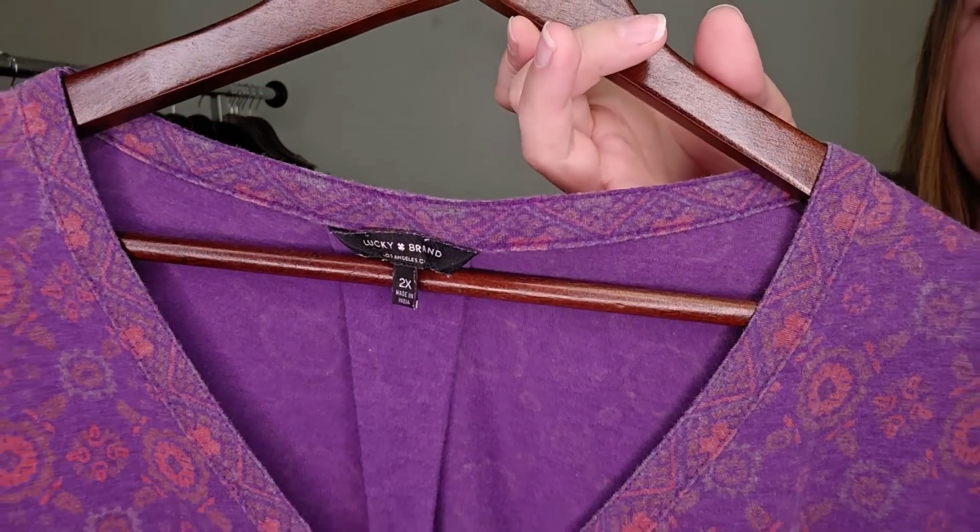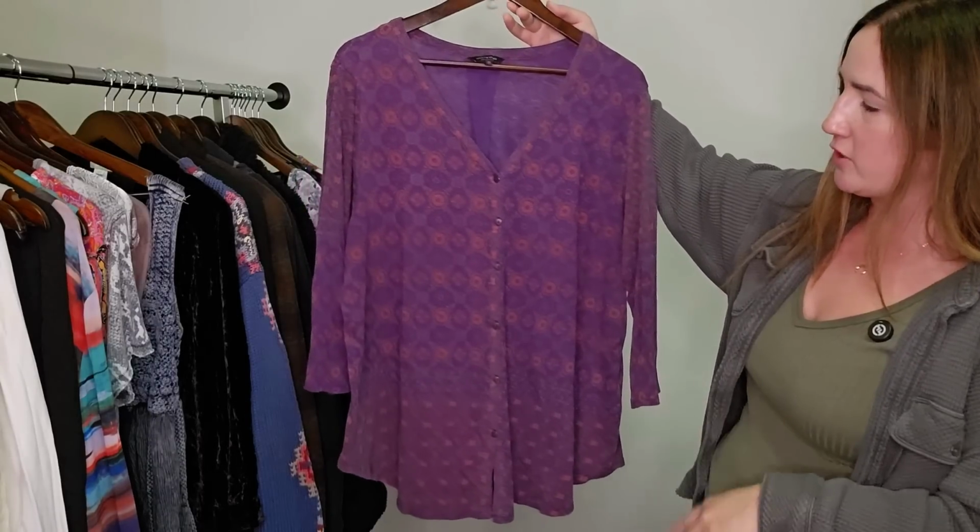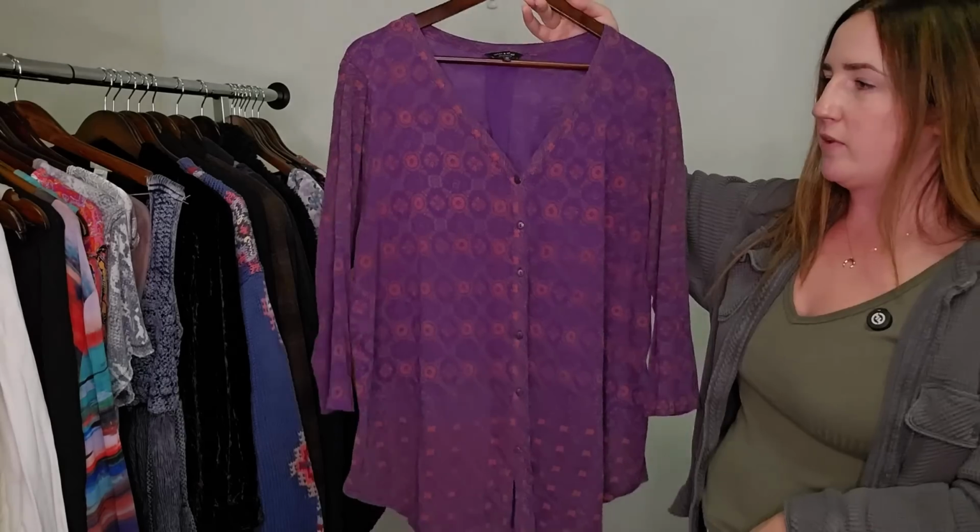Next up, this is another plus size. This is Lucky brand, size 2X. Purple top. This one's a really nice piece. I bet you this one will fly just because of the colorway. I'm gonna list it for 25.